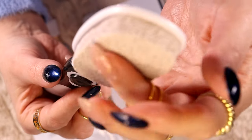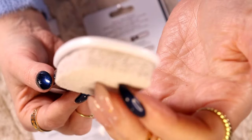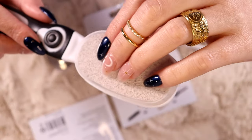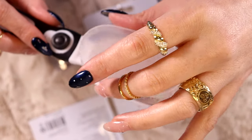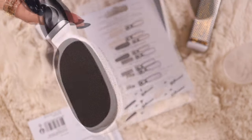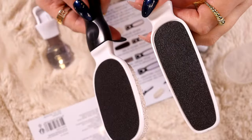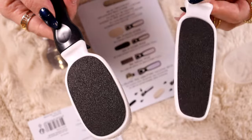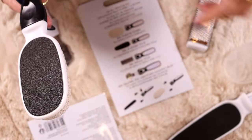Are they always supposed to be used? Wait, I don't know. I don't want to scratch or tap on them. I don't want my nails to file in a strange way. So yeah, you have the pumice stone on this side and then the file on the other, which is the second attachment. The second attachment is a file. So you get three files.